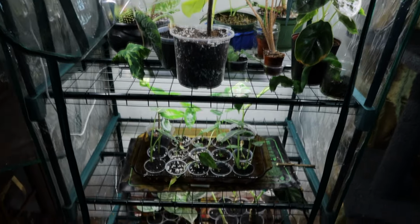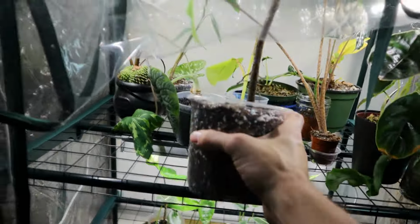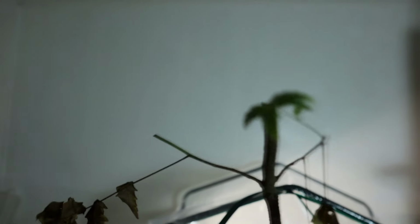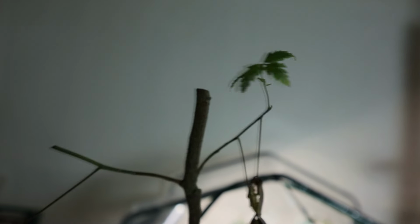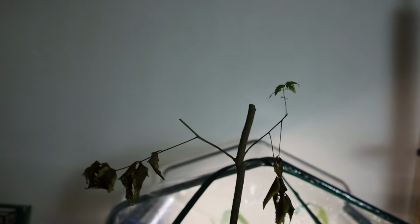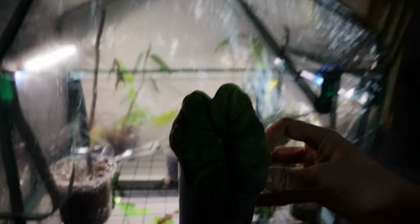Alright, after a couple failed attempts, let's film the Corm area. Starting out at the top, this sad little tree that is desperately clinging on for dear life is a neem tree, like where neem oil comes from. She's still alive. I'm not giving up. She just had a rough year. Didn't we all? This is my alocasia mellow.